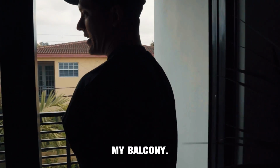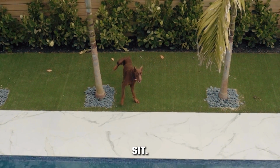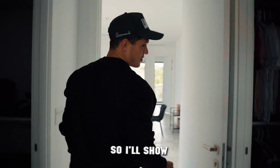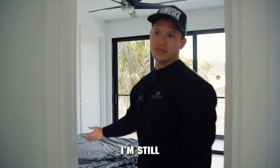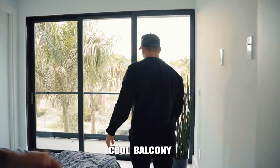So here's my balcony. Can I sit? Sit. So I'll show you guys the spare bedrooms. Obviously I'm still furnishing and stuff, but this is one room. Oh, it's got a balcony too? Yeah, we got a cool balcony.